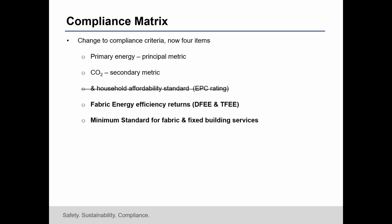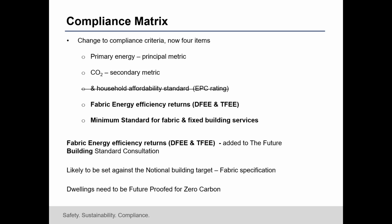In the original consultation, there was talk of an affordability standard going to sit against the EPC. The government has backed away from that. It wasn't specifically clear why, but it's not a clean metric to pick. It's slightly fudged, and because it relates to the fuel costs, it is not alone the efficiency of the dwelling. So they've removed that. They brought the TFEE and DFEE back in, so anybody who's familiar with SAP calculations and reading them, the fabric energy efficiency returns. And then there are always the backstop minimum standards for fabric and fixed building services. So they're still in there, and they'll wash through in the SAP calculations, which we're fairly familiar with.